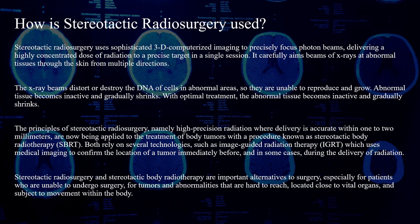Stereotactic radiosurgery uses sophisticated 3D computerized imaging to precisely focus photon beams, delivering a highly concentrated dose of radiation to a precise target in a single session. It carefully aims beams of X-rays at abnormal tissues through the skin from multiple directions. The X-ray beams distort or destroy the DNA of cells in abnormal areas so they are unable to reproduce and grow. With optimal treatment, the abnormal tissue becomes inactive and gradually shrinks.